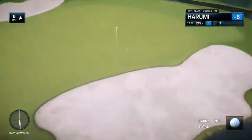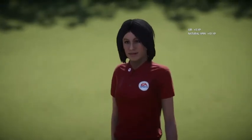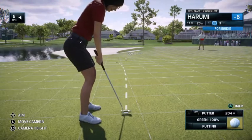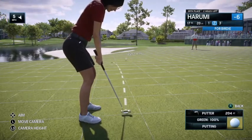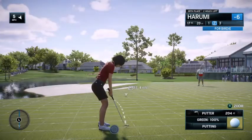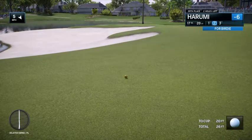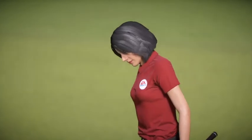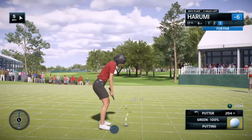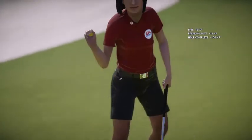Oh, this is right at it. Respectable shot right there. 20 feet or so from the hole. She has a birdie opportunity right here. Had every chance of going in. These putts keep the round together. Has it.